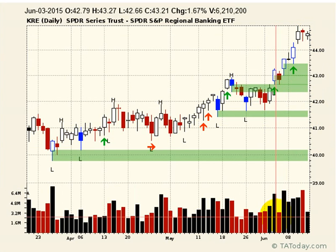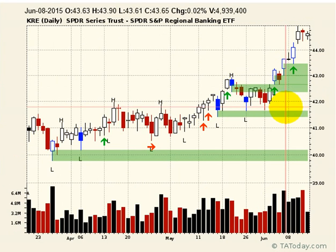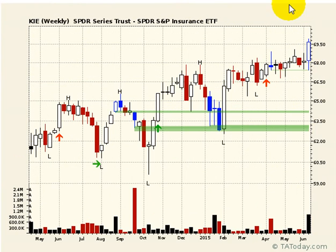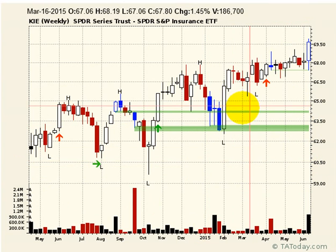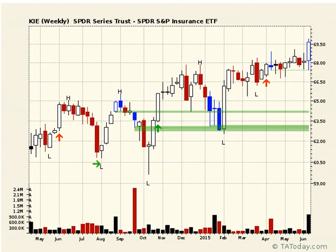You got the same sort of thing, volume buildup, breakouts, pushing to new highs. And even the insurance, right? I was surprised to see the insurance spike as much as it did last week. Now this is a more narrow index in that the volumes are not that great, but still the trend is higher, and that's even in the insurances, which I didn't expect.